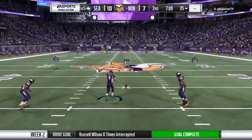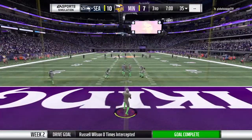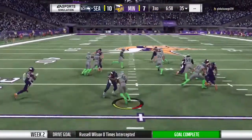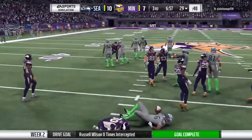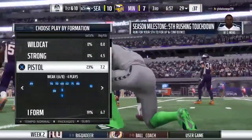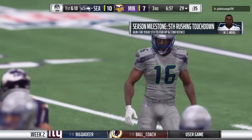Both teams appear ready for the fight ahead, and we resume action here in quarter number 3. That's fielded in the end zone. And it's a pretty good return here as he'll get it up to the 29-yard line. And out now come the Seahawks. They have the lead. Now they'll be looking to extend that lead.